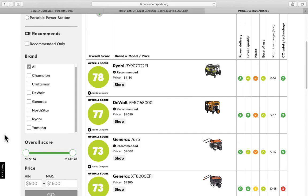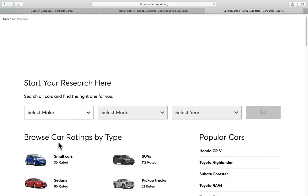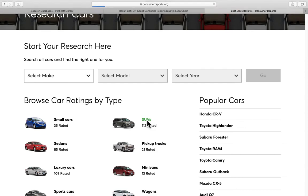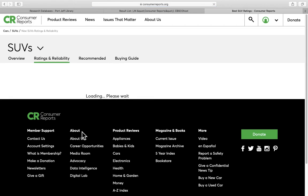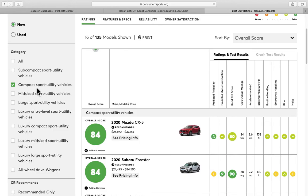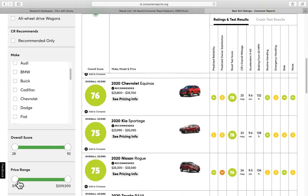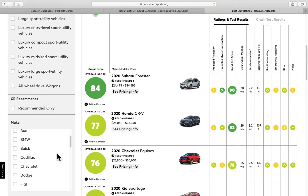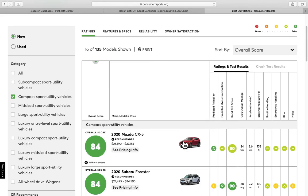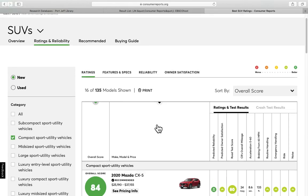So if you were researching a car, we'll go up to product reviews, and let's say we're doing new and used car research. Let's say we're looking at SUVs, and let's try compact SUVs, just so you can see how the filters change depending on the product that you're researching, of course. So on the left-hand side, you can filter by the different types of cars, by the make, the score that they got, price range. There are more filters if you click more filters here. And you can kind of filter things out a little bit. And as you can see, the ratings grid looks the same as the other products. So it's a familiar layout that stays the same regardless of what you're researching.